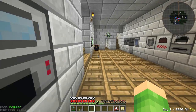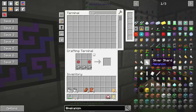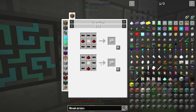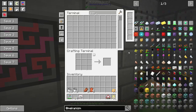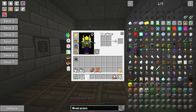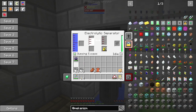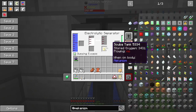Is that for underwater stuff as well? Let's have a look, shall we? Gas mask. Can I make you? I'm missing an electric circuit. Okay, hang on then. That one I can make with one of them. I've got some spare cable, so that's good. Now I can make the gas mask. Boom. Now, I don't know if we need that. Does that just go on my head instead? Oh, look at me, looking all fancy. Doesn't need anything.